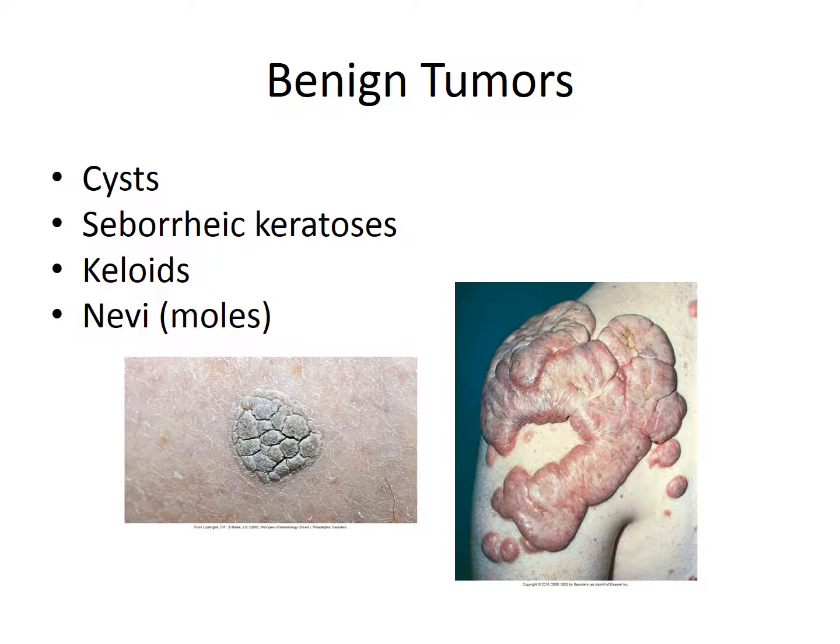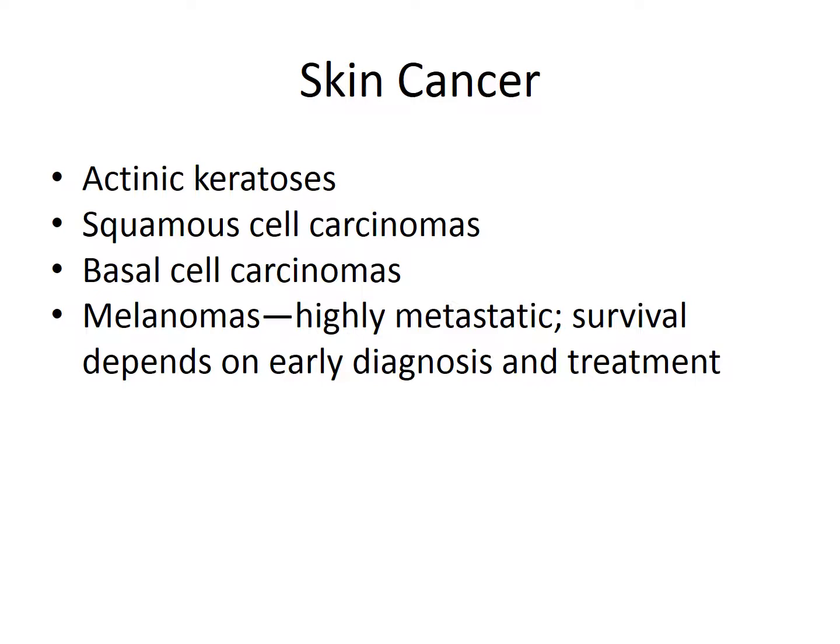Next slide. But we are concerned when it is a tumor that is malignant, right? So these are skin cancers, and melanomas are the ones that are highly metastasized, and survival depends on early diagnosis and treatment, which is very similar to any type of cancer. Exposure to sunlight in the early years of their lives, before 40, usually are the skin cancers that you see in later adult life. Next slide.